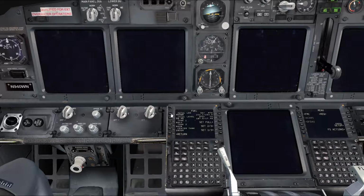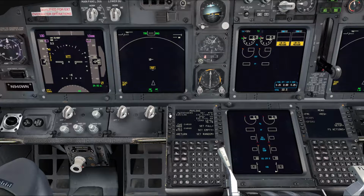Fuel today is going to be 10,493. For payload, we have 115 passengers, and we have 4,025 pounds in baggage and 7,868 in cargo. So total will take 5,334 on the forward and 6,559 in the aft.